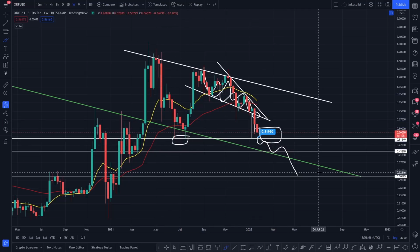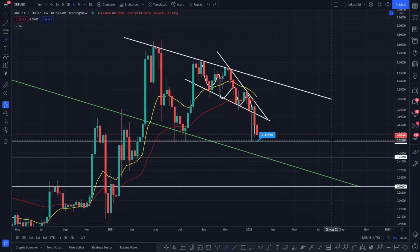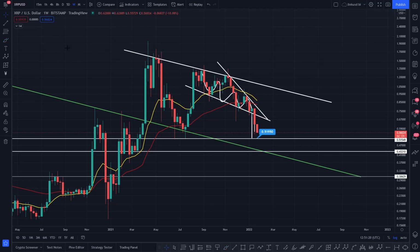So this is what I'm looking for, this structure to be lost. At the minute, you're hanging on by the skin of your teeth. I know it's bad, but you do usually come down to support to test it, right? So immediately, there's a key level of resistance right here. I'm going to show you how you work this out just looking at candles.